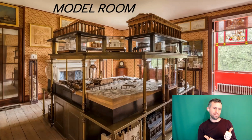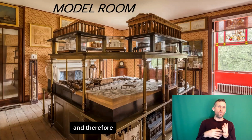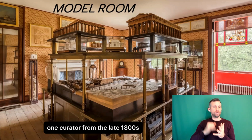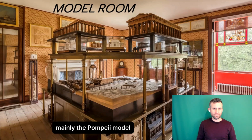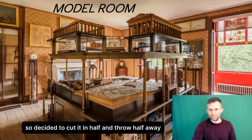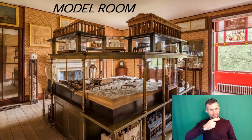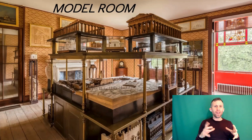Unfortunately, Soane requested that the curator of the museum live on site, and therefore these apartments were lived in up till the 1950s. One curator from the late 1800s, James Wilde, decided that this model stand, mainly the Pompeii model, was too big. So he decided to cut it in half and throw half away. It wasn't until a few years ago when the museum won a grant to restore these apartments that we could repair the model to its original size.